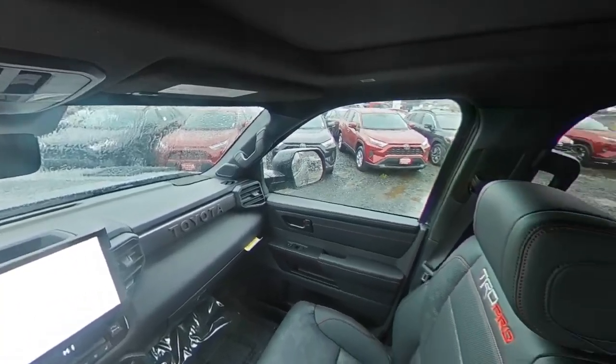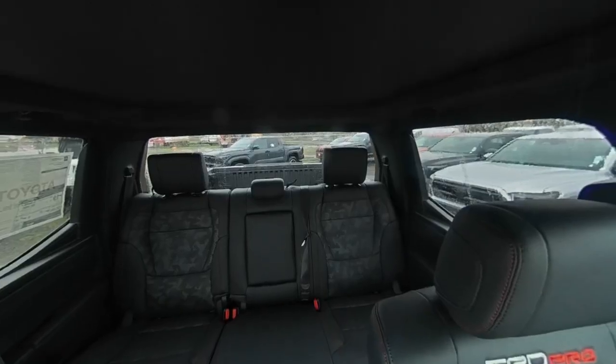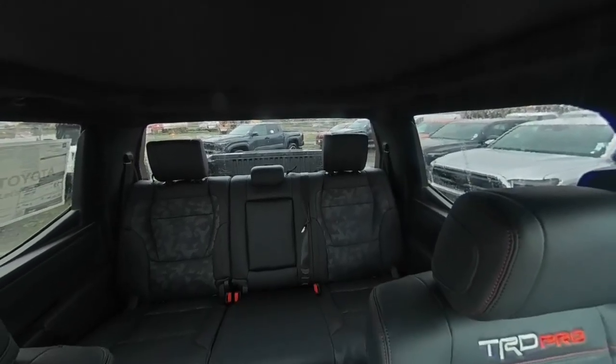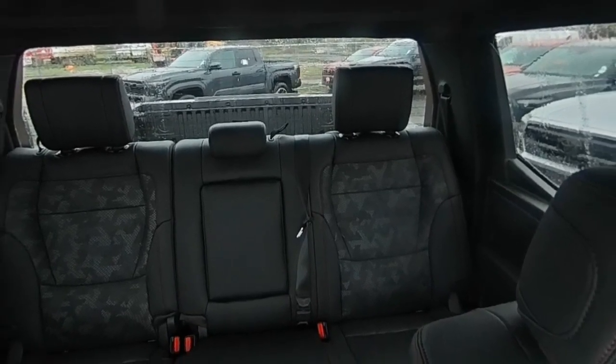Here are some of this vehicle's great options: traction control, dual airbags, air conditioning, power steering, four-wheel disc brakes, security system, power windows, electronic stability control, trip computer, rear window defroster.